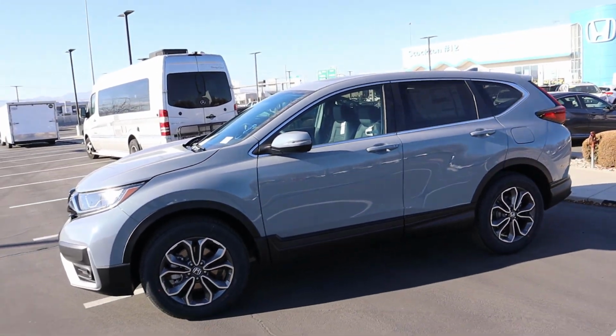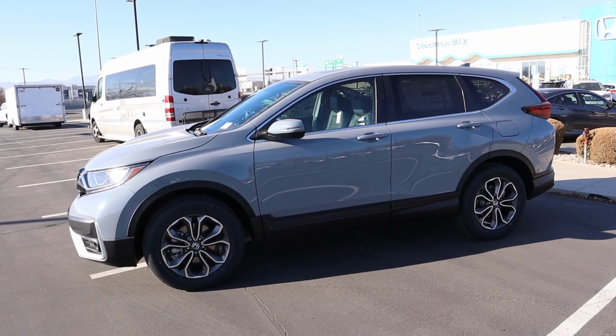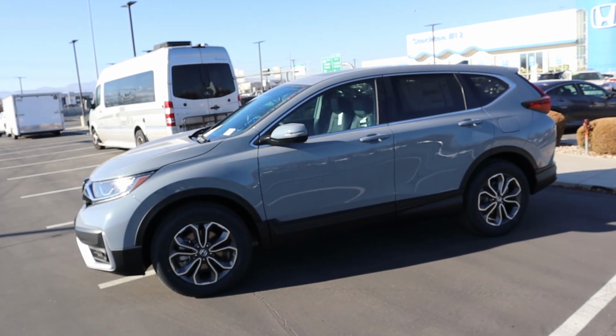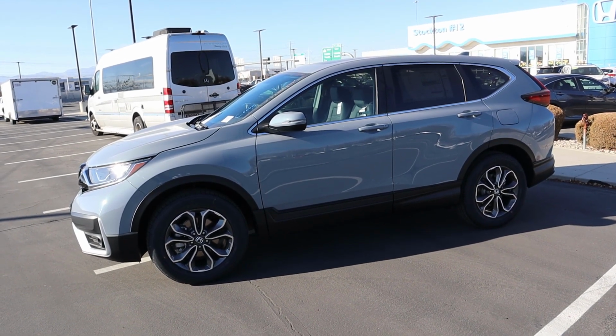And then taking a step back, you can see the full side profile here on the CR-V. Notice the body lines here that come across look really nice, really clean overall. And yeah, that's your full side view.